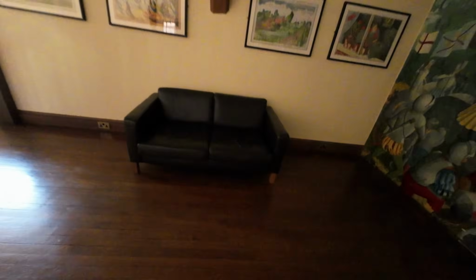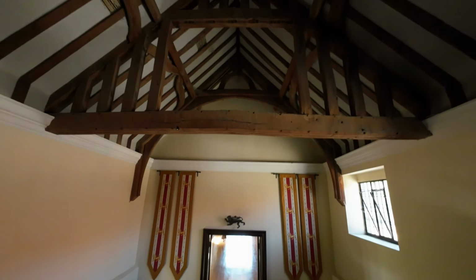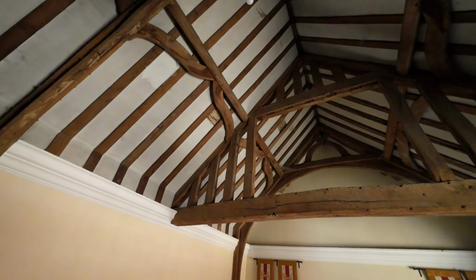I admire what they've done here in recreating the past and all that. But this, to me, looks a bit tacky. Really does. Anyway, I should imagine this is a place where people could come to sit down during a wedding or something. And look at the view from here. You can actually see the laths under the plasterwork. If you look very carefully by the beams, you can see them.